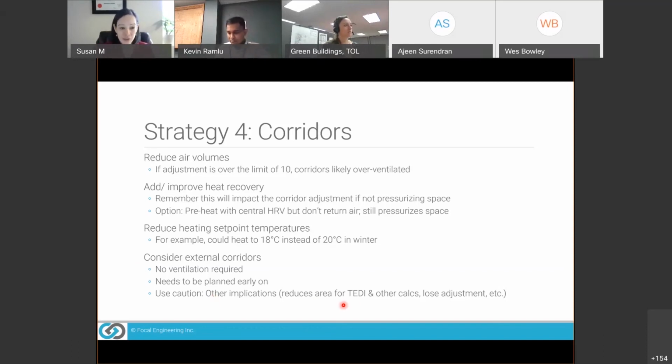And so by reducing the overall building area, when you're dividing by the area for the TEDI or the MUI or the TUI, now you're dividing by a smaller number, so it can sometimes make it harder to reach the TEDI, MUI, TUI target. You also could have the potential to lose your corridor adjustment factor, because if it's outside, then you're not allowed to calculate that.